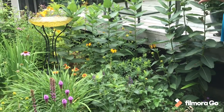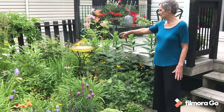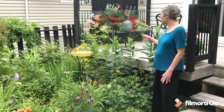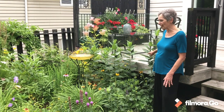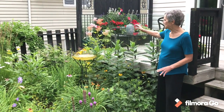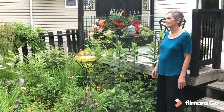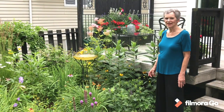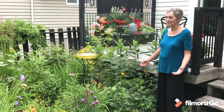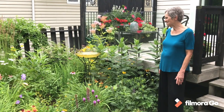I've got a few milkweed here, and I'm trying to maintain my little source of water with the rock in it so that the butterflies can land there. And I have seen the monarchs flying around. This lovely little plant is almost past its peak, but it's called Filipendula, and Queen of the Prairie is its name. And since I was born on the prairie, it seems like an appropriate name.